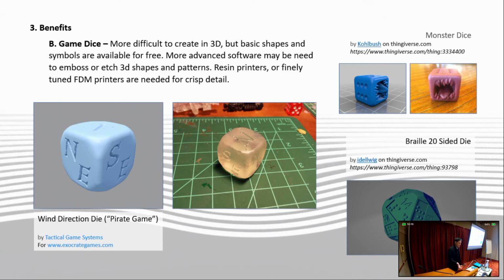Then we printed that on the resin printer, which is one of those things where for dice, you probably want a resin printer. An FDM printer may not be a tight enough print for the shape or the design that you want to make. Or again, it just depends on the printer and how much time and money you have for that. But you can see in the upper right corner, that's an FDM print that somebody made where they took the 1 for the dice and they made it into this weird mouth with teeth and a tongue sticking out. But the quality of that looks pretty good.